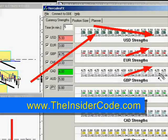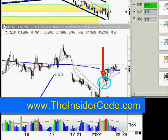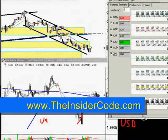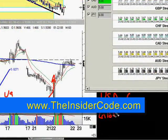Now, the reason why that's important is because if the US dollar is staying at the same strength, then odds are what you're seeing is only going on with the British pound and probably won't continue. So if the market pushes up here and you see that the US dollar, we'll put it over here. So you see that the US dollar on the strength meter is at 6, the pound, because the market, remember, the market had been moving down, and then you see that the pound, we'll say, is around 4.